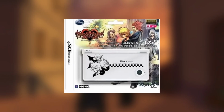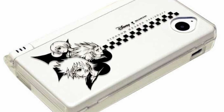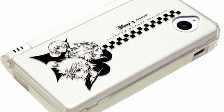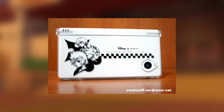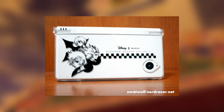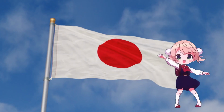But the second one isn't a console itself, but rather a shell or case for it. It features the Sea Salt Trio, Roxas, Axel, and Xion, with another little checkerboard pattern there and the logo for the game itself. I think this is slightly cooler than the actual special edition console itself, though. If they were able to put that pattern on an actual console, dude. And as far as I can tell, this is also Japan exclusive.